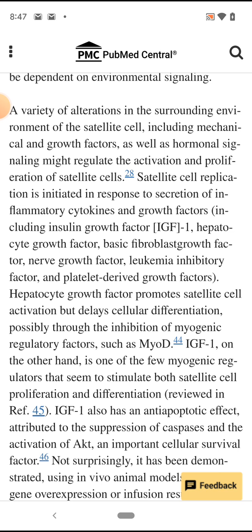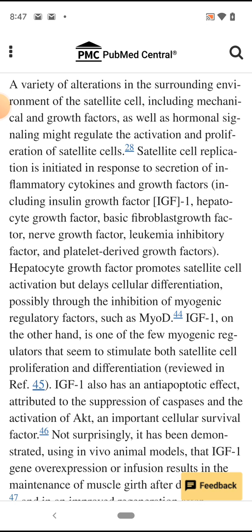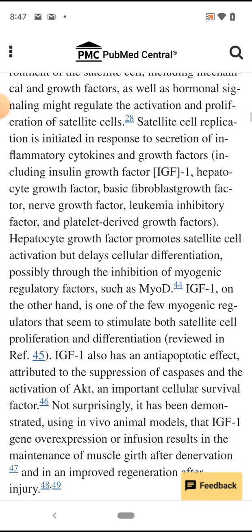A variety of alterations in the surrounding environment of satellite cells, including mechanical and growth factors and hormonal signals, might regulate the activation and proliferation of satellite cells. It definitely does that. Satellite cell replication is initiated in response to secretion of inflammatory cytokines and growth factors, including insulin-like growth factor IGF-1. We want that when you eat beef. That is going to ramp that up like crazy.